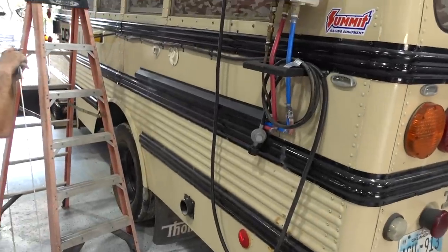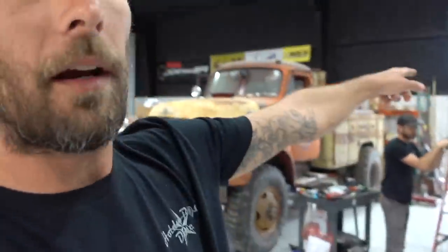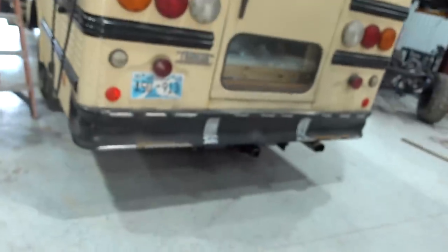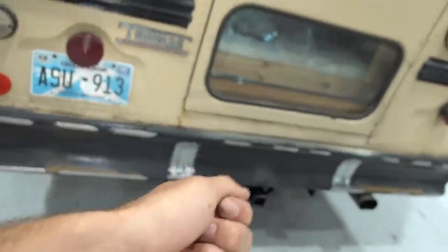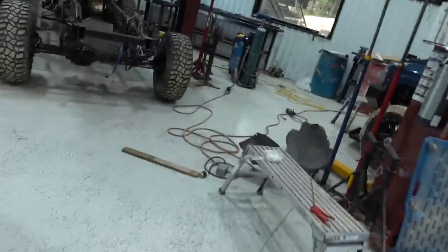And this is basically one of the last couple things we have to do. We've gotta wire in a brake controller and run the wiring from up there underneath the dash to the back of this thing, and then hook up the plug and the receptacle for the trailer to plug in. So that's what we're working on right now. Logan's actually got some of that.